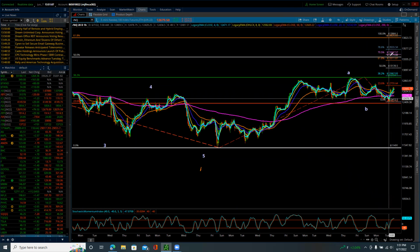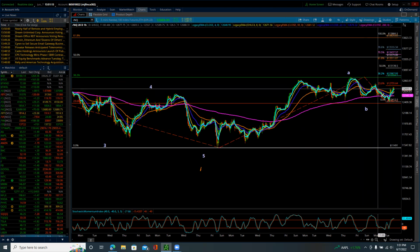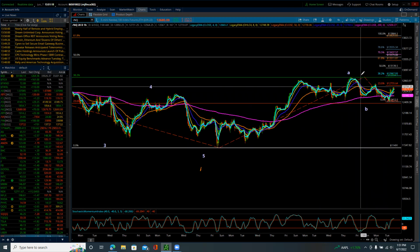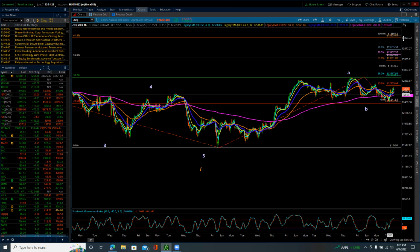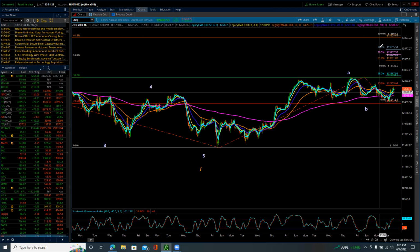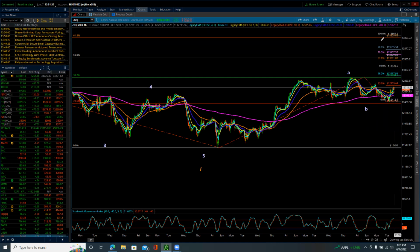The first one being 13,380, the second one being 13,825. So we can see here that if wave C is going to be equal in length to wave A, that's going to bring us up to 13,867. So right in line, we're all in line here. So first zone right there, second zone right here.